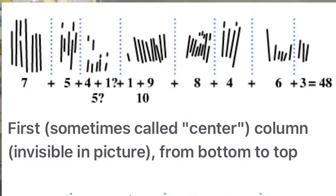Now, the central column on the Ishango bone begins with 3 notches, which then double to 6. The doubling process is repeated for the number 4, which doubles to 8, and then reversed for the number 10, which is halved to 5 notches.